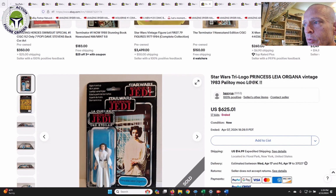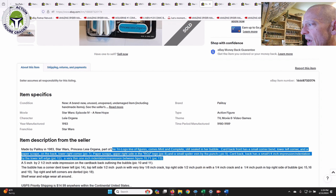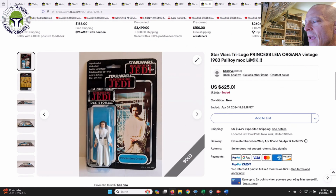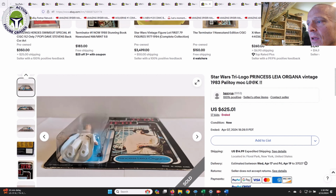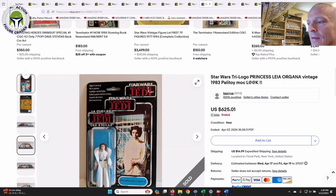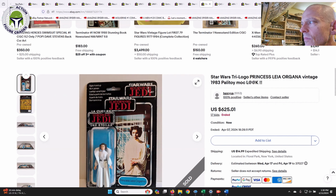So I was a little surprised it didn't approach that number, given that this is probably about a 75 unless I missed something. Yeah, there's just a paper scrape. It was listed as no cracks in the blister. Bubble has a corner dent lower left. Oh, it says a very tiny 1/8 inch crack. So apparently it did have a small crack in the blister. Let's see if we can find it in the photos here. Hard to tell in the photos, but it's a shame it did have a crack. So that might explain why it did sell at $625, given that the figure is so small relative to the oversized blister that just over time cracks can happen. It happened to me with my Dengar. So that explains it now as to why it sold for $625.